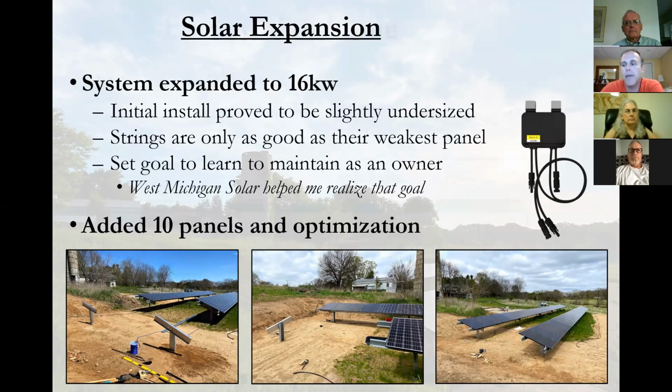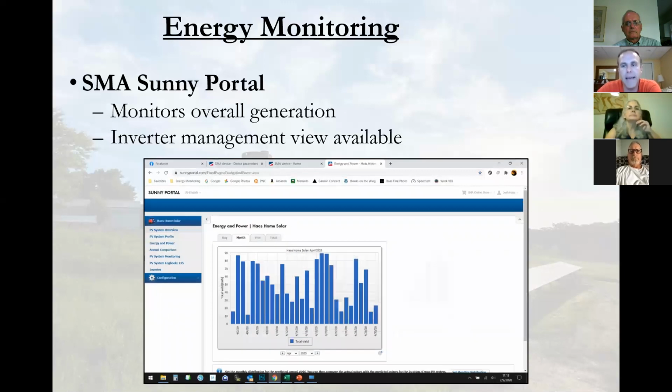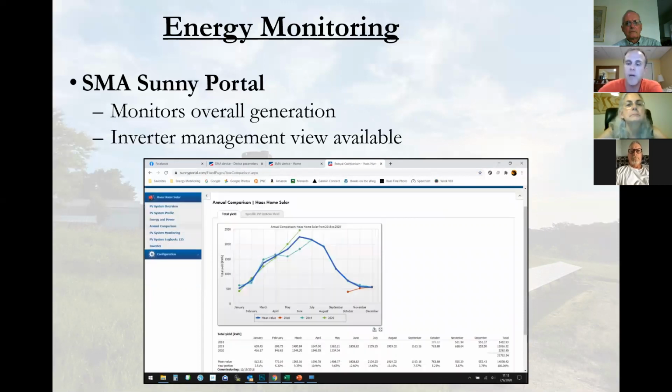In terms of the monitoring that we have available to us through SMA or the Sunny Portal, that's through the inverter company. We do have kind of an overall generation view. It's pretty limited. I mean, you get some stats, like here's the main screen. You can see the power that I'm currently generating, a little bit of stats based on this year, 2020. It gives you monitoring and messaging that comes to my phone if there are issues that it finds and things like that. It also gives you a view down to the month or even the day level. And then you can even look at individual inverters as well as compare year to year how you're generating.